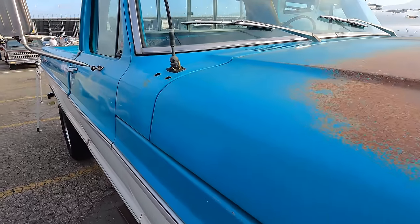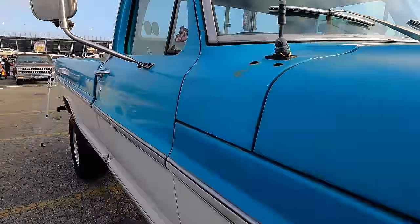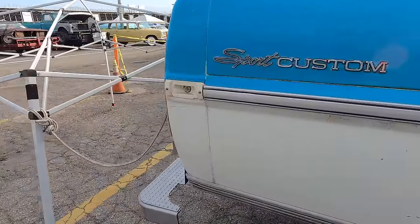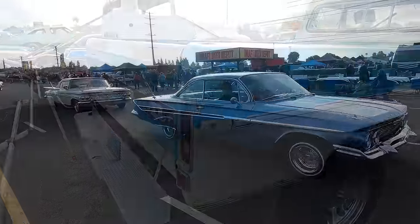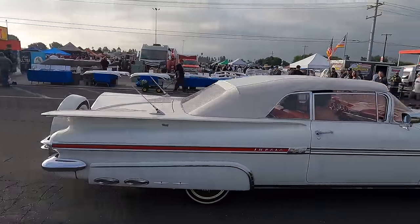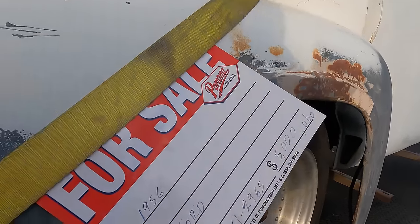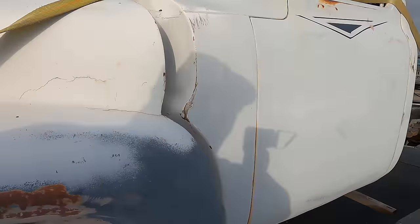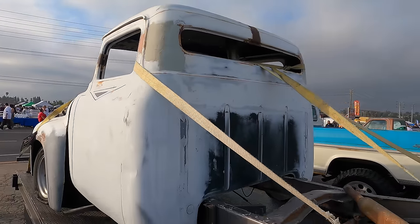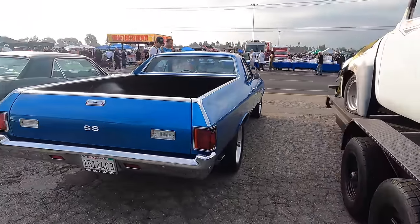This is a '72 F-250 bump side. Okay, we'll go around. We'll see if there's a number on the other side. The sign on the F-250 on the other side didn't have a phone number either, so it had the exact same information as the other one. A custom F-100 project, $5,000, so '56 model. Does have a chop. Looks like the glass still needs to be cut. And I'm not sure if he's missing the bed.